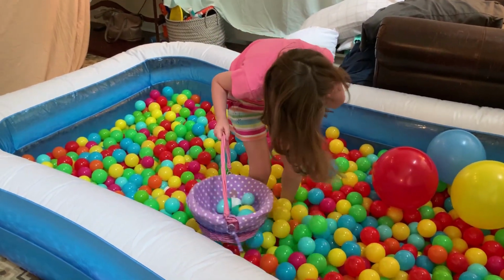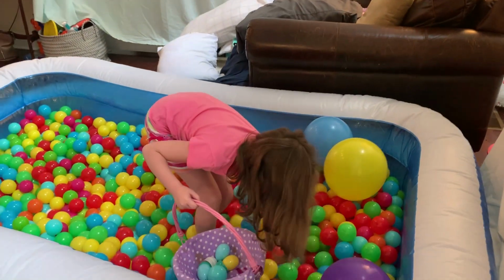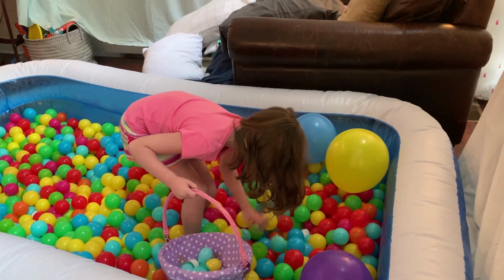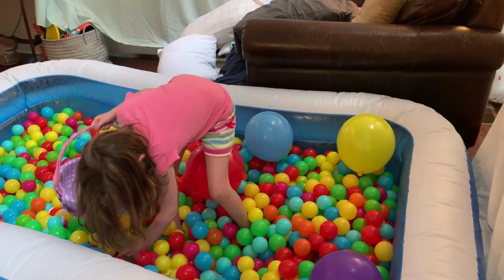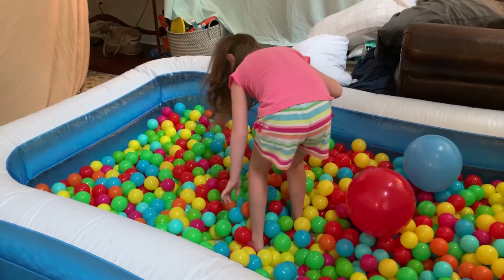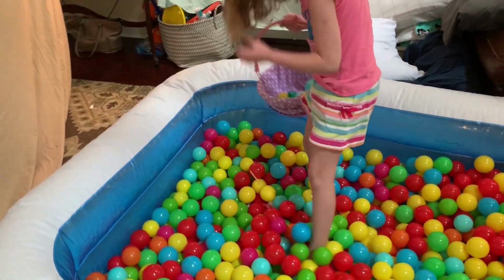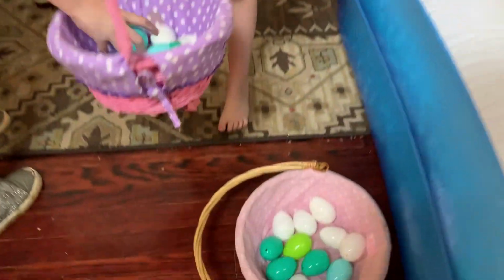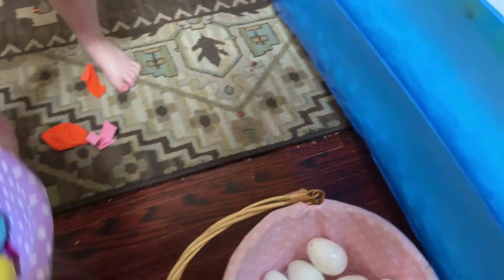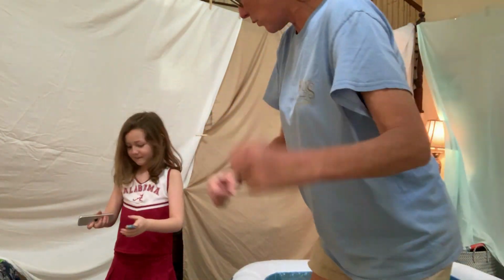She's doing good. Let's see what she's got in there. Oh, yeah. Okay. Keep going. 10, 9, 8, 7, 6, 5, 4, 3, 2, 1. Stop. All right, y'all both did really good. Now, let's put them beside each other and let's see who got the most. It's Go Noodle time. Woo!